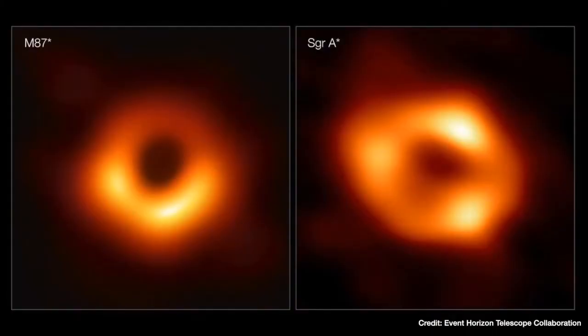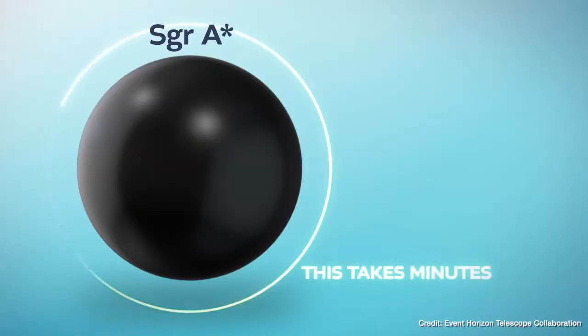But the material that's orbiting and looping around the black hole, that's glowing and giving off the radio light that we actually detect, is moving close to the speed of light. And so it loops around the fairly small Sagittarius A star in just a couple of minutes, which means that as you stare at it for hours, it's constantly changing and you essentially get movement blur on your image.